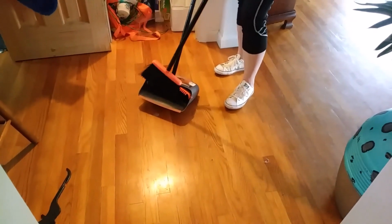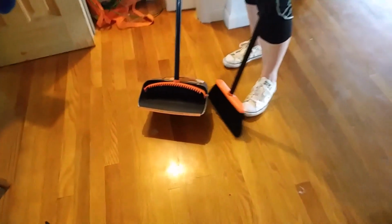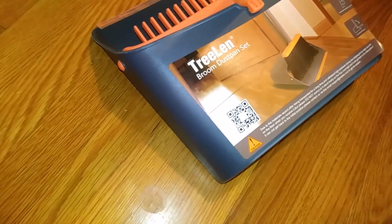But this dustpan is amazing because it has these little grooves on it, and when you get this all full of cat hair, you just wipe it and the cat hair stays there. Ooh, I want one of those. I know, right? It's called a Tree Lynn broom dustpan set. And there's this little QR code on there.